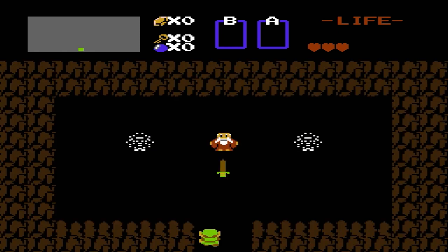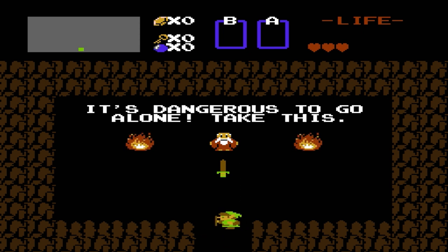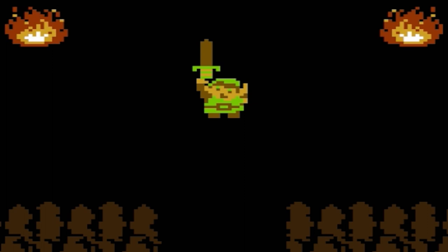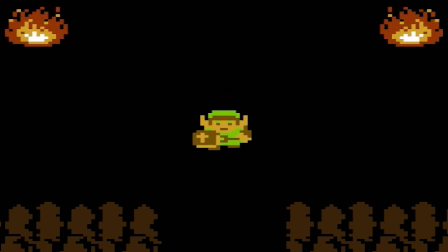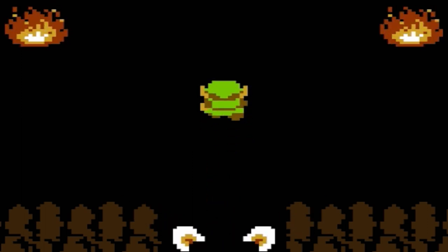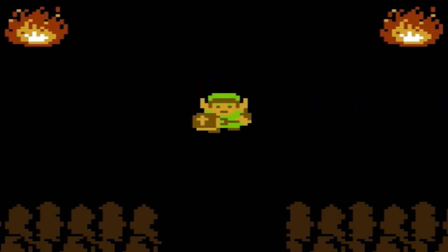So let's just get the power sword right now. It's dangerous to go alone. Take this. Yes, we'll take it right now. Of course, the famous sound right there that goes dun dun dun dun. And there's the swordy sword. Nice. Very, very nice. Alright, let's defeat the enemies.